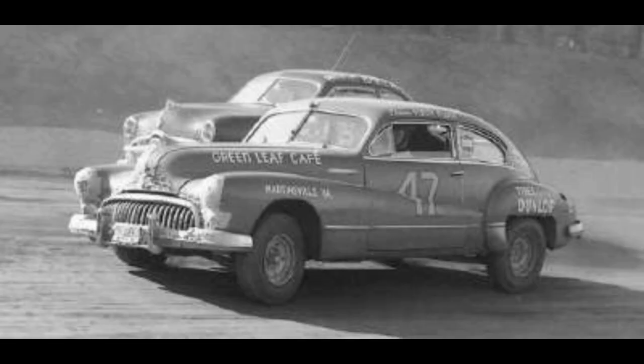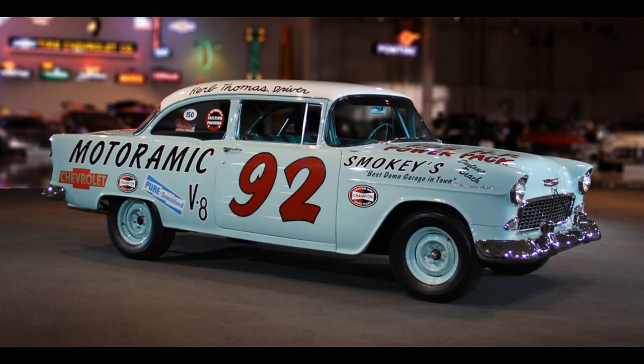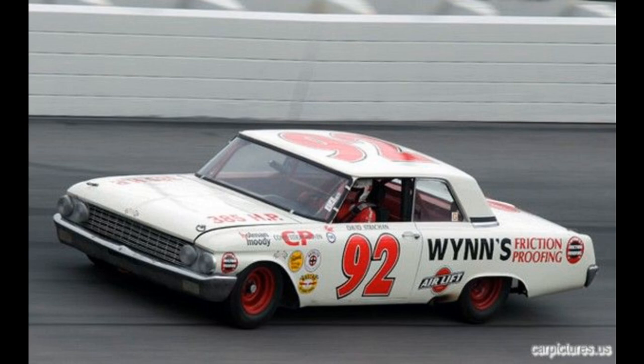We are going to start out with the Generation 1 car. The Generation 1 car was introduced in 1948, the same year that NASCAR was introduced. What the Gen 1 car had was basically a strictly stock frame and body. The doors were strapped or bolted shut. It had heavy-duty rear axles to prevent the cars from flipping.